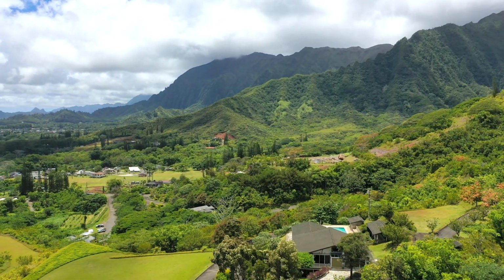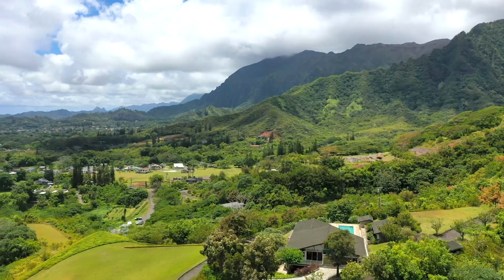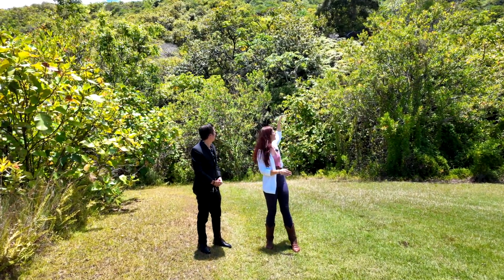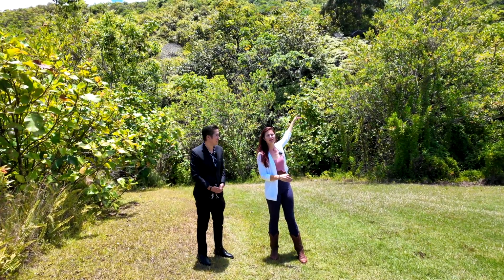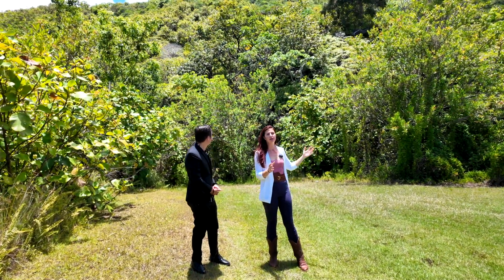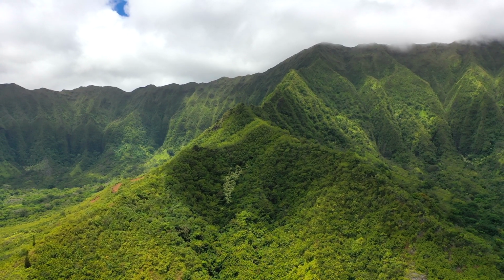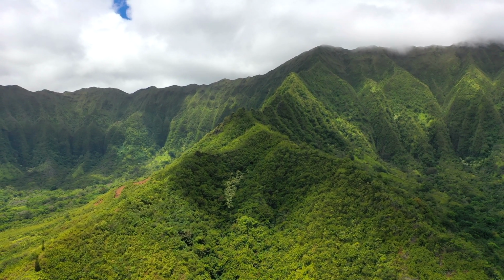This property feels like it extends on forever. It kind of does. So if you look, it goes all the way up to this peak, but it actually goes back a little bit. This is the preservation land. You're not allowed to build on it, but if you would like to hike, horseback ride, they even have wild boar hunting if you would like to do that on the preservation land.